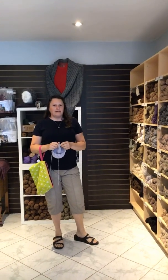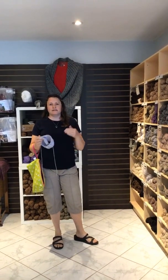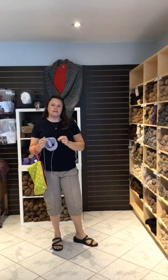For those who aren't aware of the benefits of alpaca, I'll go through them briefly. Alpaca is 6 times warmer than wool. It wicks moisture, so it keeps you warm and dry, and it's hypoallergenic. Most people who can't wear wool can wear alpaca, and that's because wool has barbs along the fiber, whereas alpaca is a smooth fiber that has microfibers along its length.